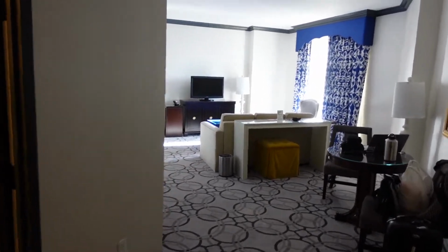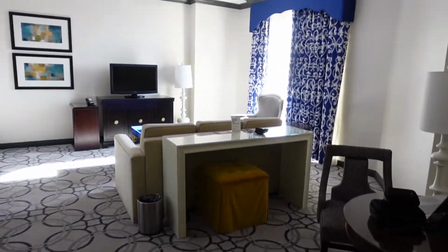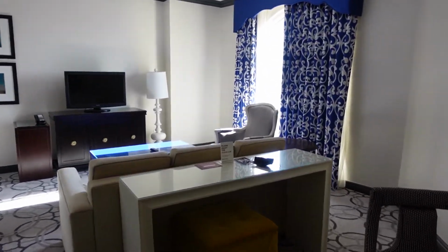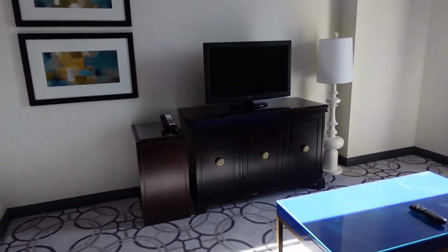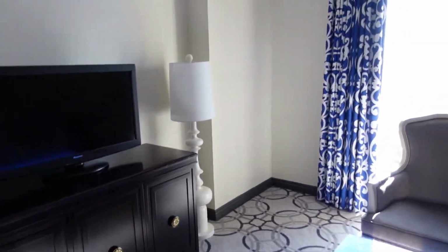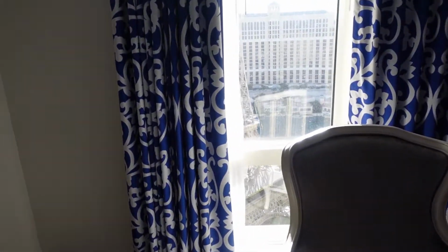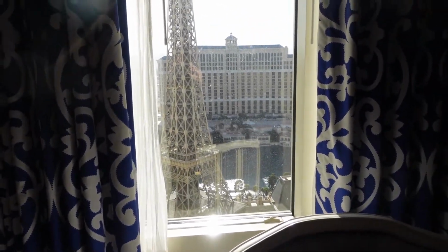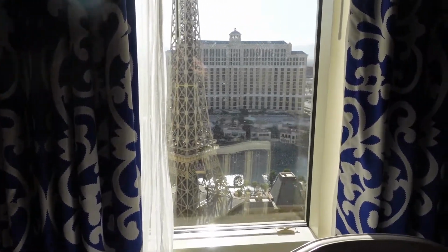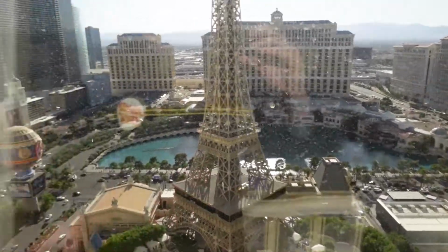Fortunately, I don't know if it's a good thing or a bad thing, but we're big gamblers, so we do get free rooms. So I won't be able to tell you any kind of pricing or anything like that. Not even, I think they charge for parking. There's a resort fee, taxes. But for us, because we are big gamblers, we have everything comped. Not bragging, I'm just saying. I can't tell you how much it costs.